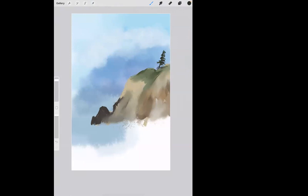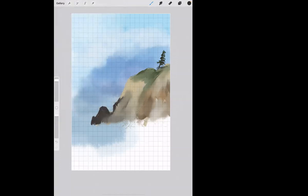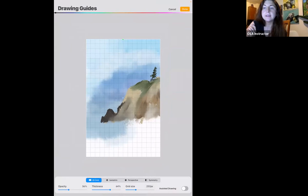We have drawing guides in Procreate, and we can set up a grid. Now, I've never been one to transfer from a photo or a drawing with a grid, but there are those who do, and you can make that grid absolutely any size you need. It'll help you to make things straight that need to be straight. Now, a lighthouse is kind of difficult.